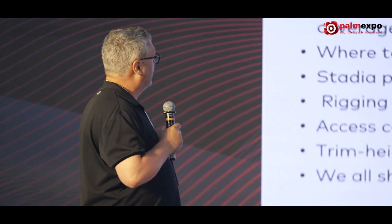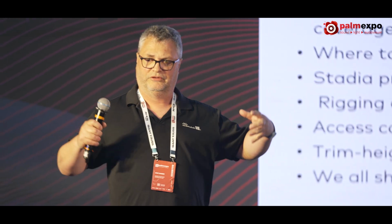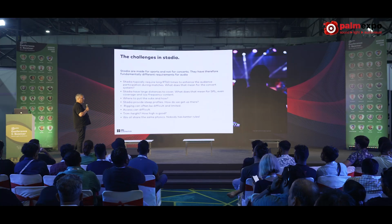So you have to remember before you even start working that a stadium is not made for concerts. Stadia are made for sports, and the reason they sound like they do is because people in sports like it when the crowd cheers, that it reverbs and that there's echoes, so it multiplies the audience experience for a sports event. For us in audio, not so much. It's not so great. So we have a few challenges.